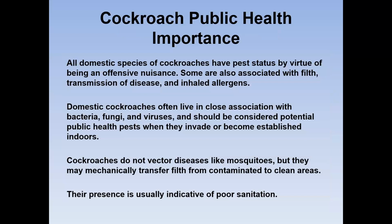Okay, all domestic species of cockroaches have pest status by virtue of being an offensive nuisance. Some are associated with filth, transmission of diseases, and inhaled allergens. Domestic cockroaches often live in close association with bacteria, fungi, and viruses and should be considered potential public health pests when they invade or become established. They don't vector diseases like mosquitoes, but they can mechanically transfer filth from contaminated to clean areas.